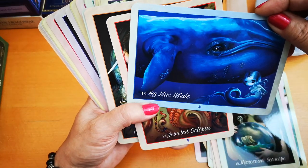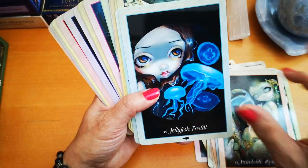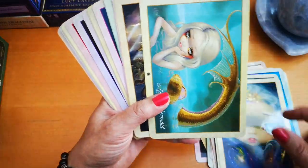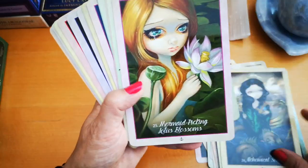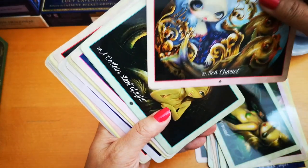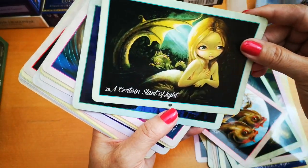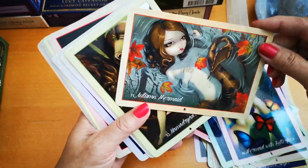And I like this one, big blue whale. So it's about sea creatures. You will see all types of sea creatures, like this one. Beautiful. I love her artwork, really. Golden mermaid. Beautiful. And this is another one. This is another one. Sea chariot. So funny. And this one, another one. So the cards are really beautiful and different.